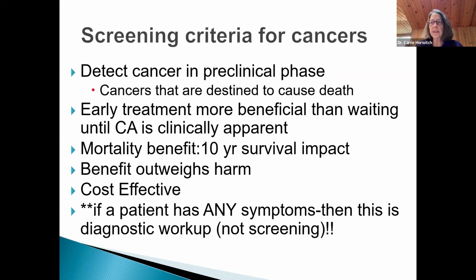And of course, the screening benefits should definitely outweigh the harms of screening. We try to have most of these screening tests be cost effective and cost beneficial. And again, I want to emphasize, if a patient has symptoms of any kind, that is not a screening test you are doing. If a woman has a breast lump, you go to a diagnostic workup. If a man has urinary symptoms, you go to a diagnostic workup for possible prostate or other issues, and so on. Rectal bleeding or anything else requires diagnostic workups, not screening. Next slide.